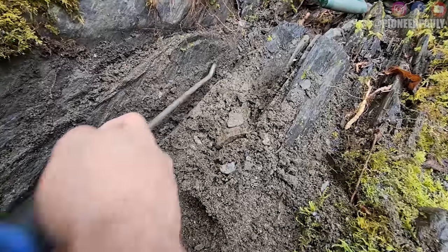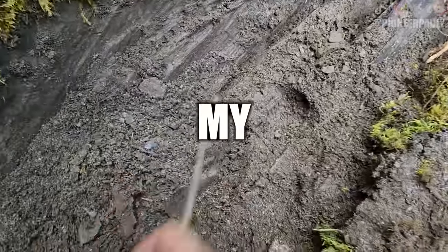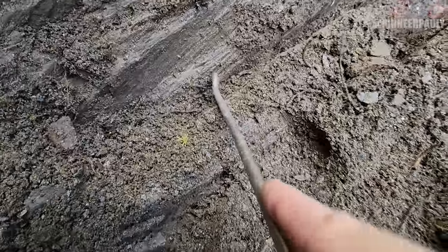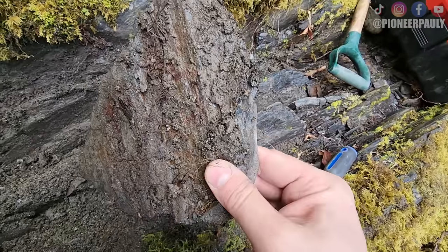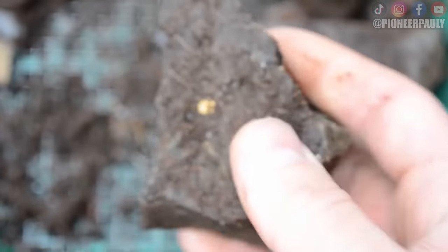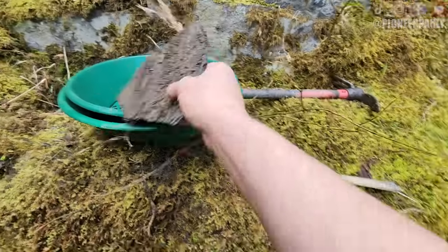Oh yeah, look at all this juicy goodness in my gold pan. See this bedrock in here that's breaking up? That's what you like, because that is where gold will hide. I've actually found pieces of gold on these shale pieces. I don't see anything in here, but it goes in the pan anyway.